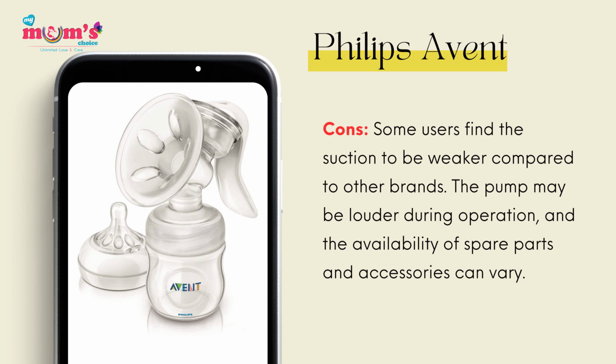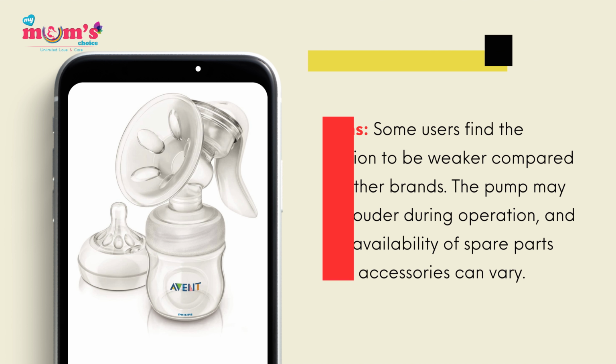Cons: Some users find the suction to be weaker compared to other brands. The pump may be louder during operation, and the availability of spare parts and accessories can vary.